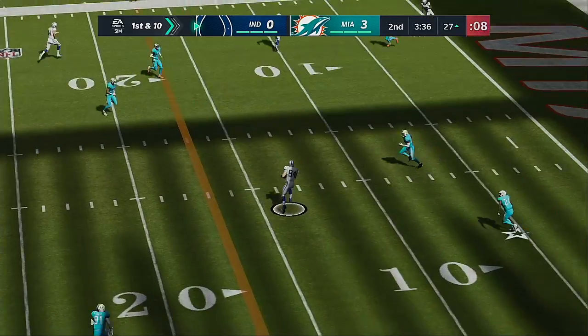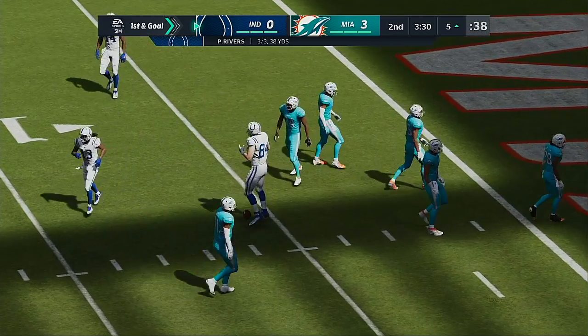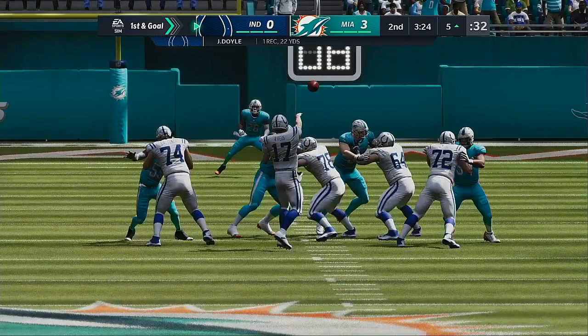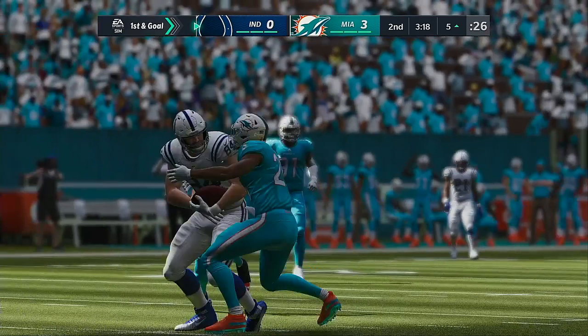First down, Rivers. He's got Jack Doyle, and he gets it all the way down inside the 10 and mark him at the 5. A good pickup there, 22. This offense can certainly move quickly when they want to. Three plays, three pass completions. In the blink of an eye, they've got a first and goal.